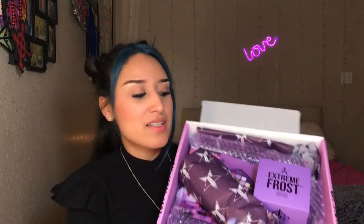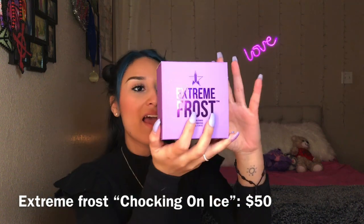I fell in love with the packaging of the highlighter and the packaging of the lip gloss, but my favorite packaging was the palette. I just can't believe that he really did spend the time and the money to make the palette velvet. I just can't wrap my mind around it. So the Extreme Frost highlighter looks like this, and then I'm just gonna open it.